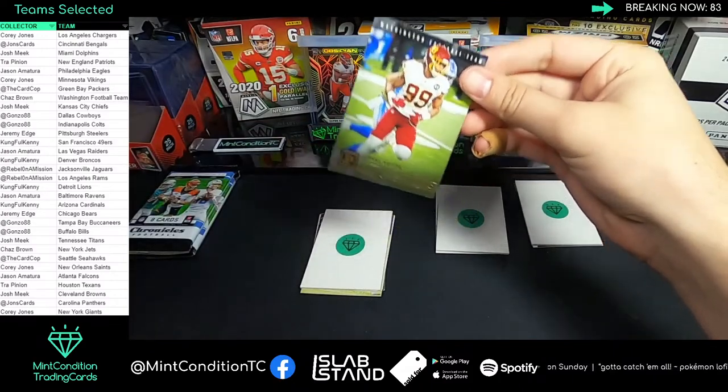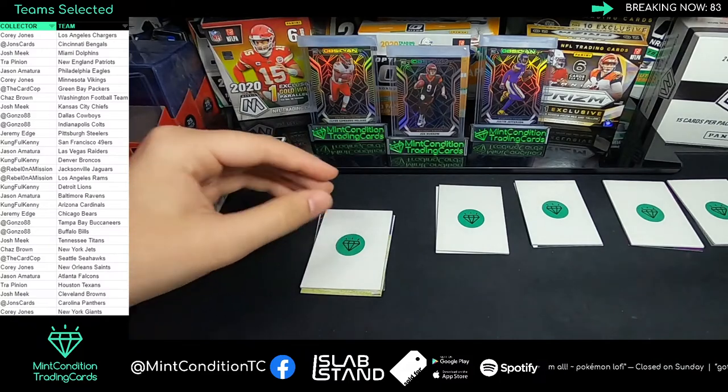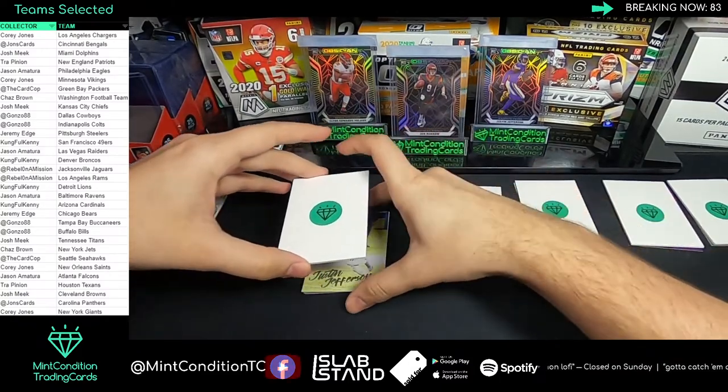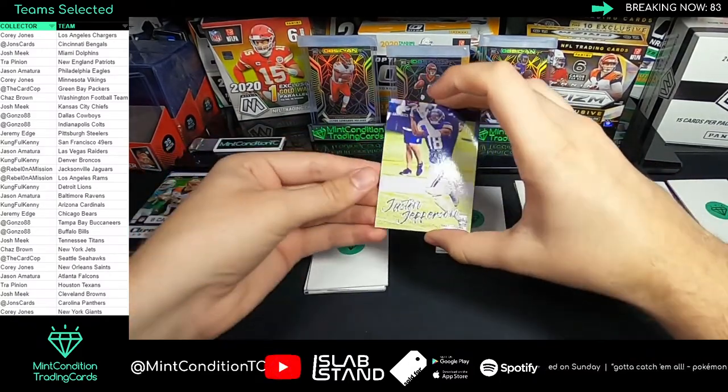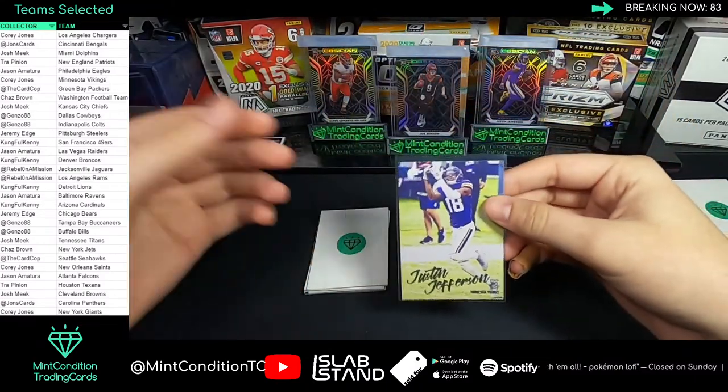Base Panini. Mr. Chase going to the Washington football team. So that's Chaz getting the PC Chase Young. Nice for Chaz. Yeah, I bought the Clyde one on eBay today with the money I sold that other Herbert with.